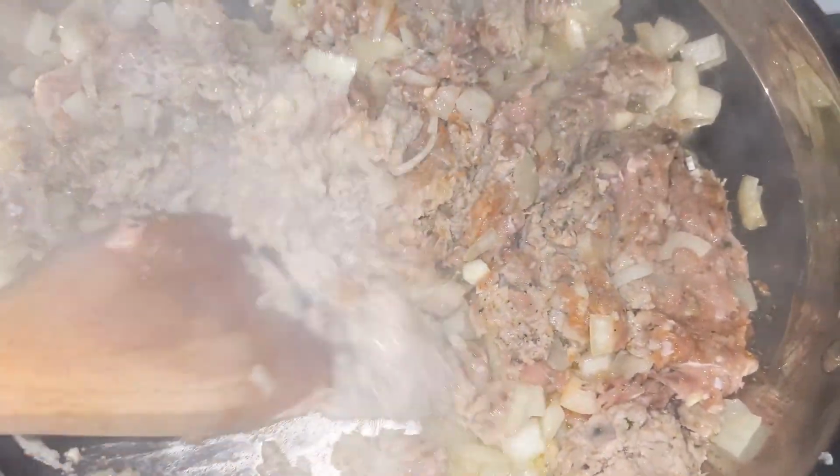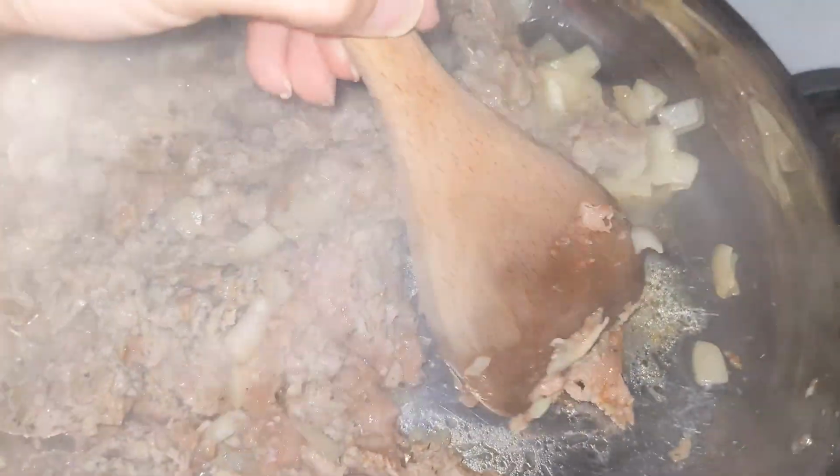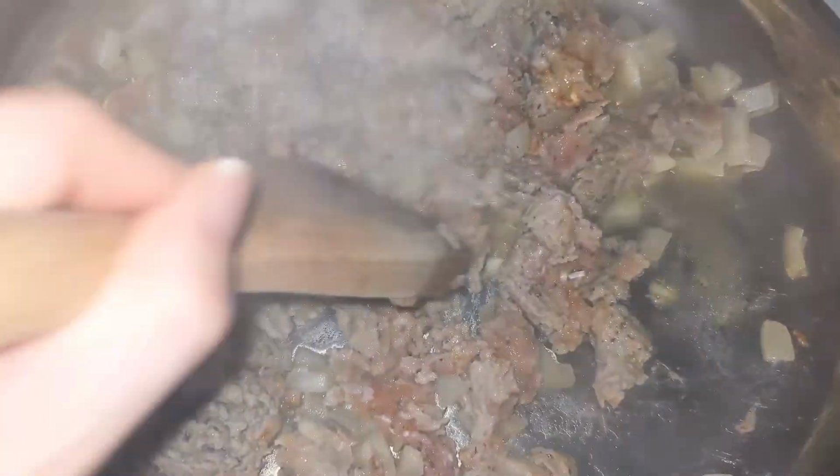So I really want to add more of a stronger flavor to it. So I'm going to do some red wine. I don't have beef broth, so I'm going to use some chicken broth. Again, just use what you have. It doesn't have to be exact, you know? That's part of cooking, is just experimenting.